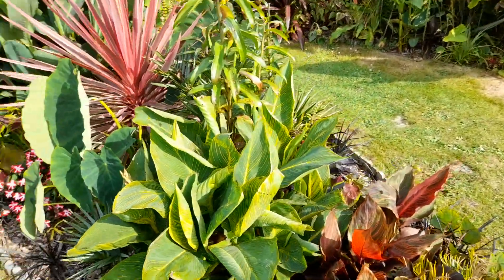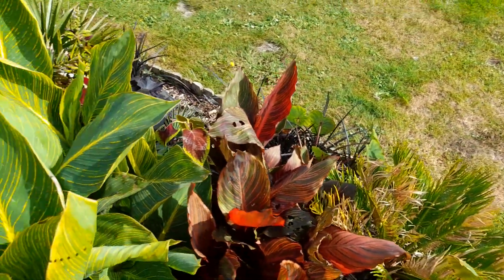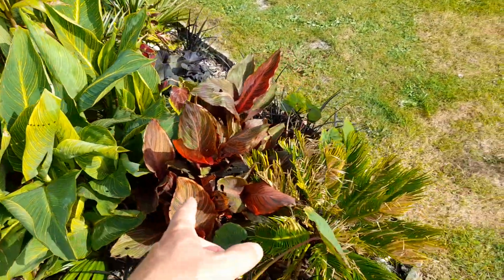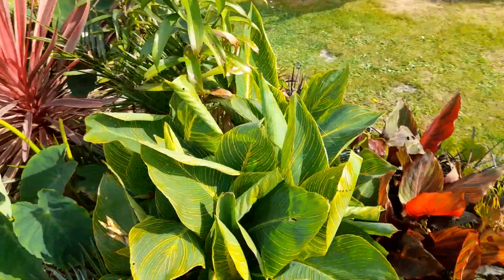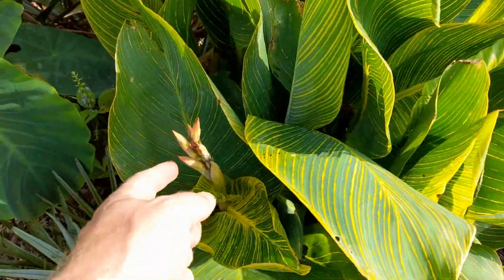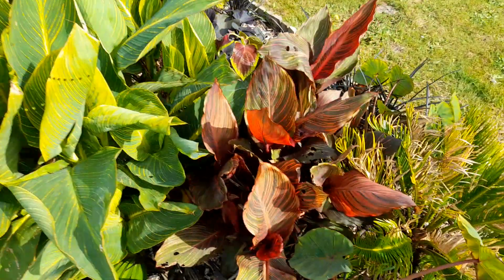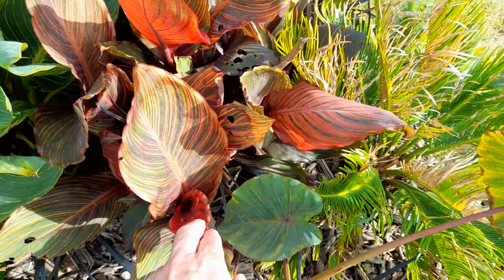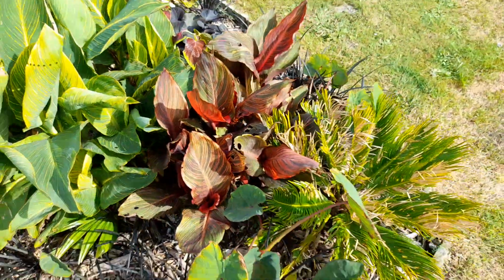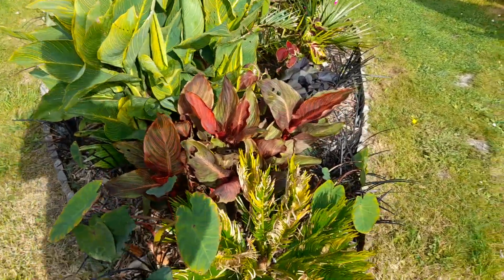So another plan for next year is to remove these smaller cannas, the Tropicana Gold and Tropicana, which incidentally I always find are really late flowering. That's only just started to send up some flowers. And again with the Tropicanas being late, you can see there's a small leaf there, which means it's going to flower soon, so very, very late flowering.